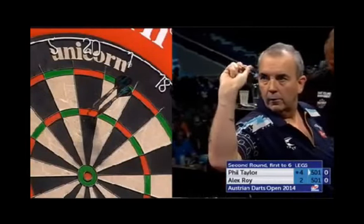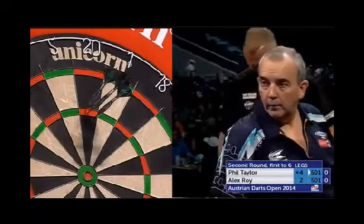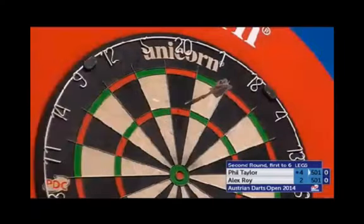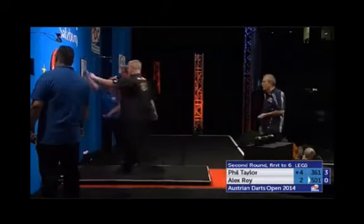Just a power on now. 140. And book his place in that third round against either Simon Whitlock or John Henderson, which again should be a tasty encounter. Next up on stage here.